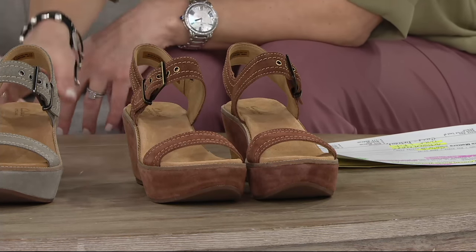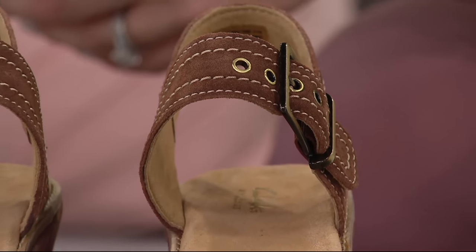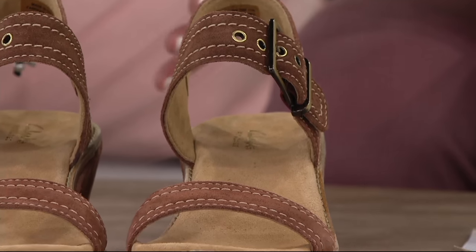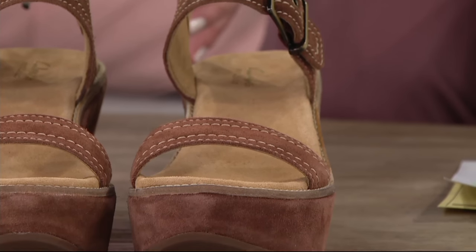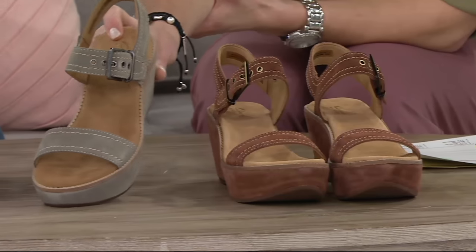Artisan gets a little bit more trendy, but still, it's not going to be something that is only going to last you. It's not going to be that trend that lasts you one season or two. Exactly. You're going to wear this season after season. This is going to stay. It's a classic. Mm-hmm.